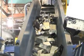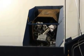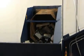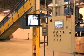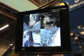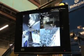The shredder is the heart of our processing. The shredder is capable of processing anywhere between 3 to 4 tons an hour. So we put cameras inside the actual shredding compartment. It shows us the infeed conveyor from the very low point where the material actually goes up into the hopper and is dropped into the shredding blades.